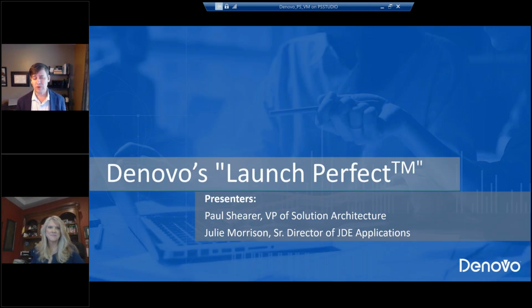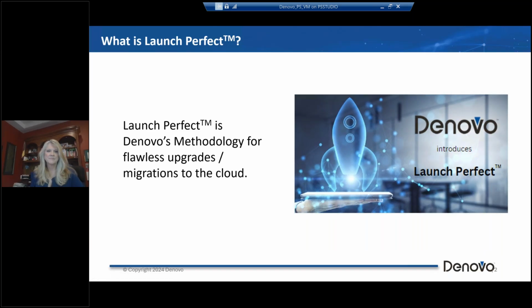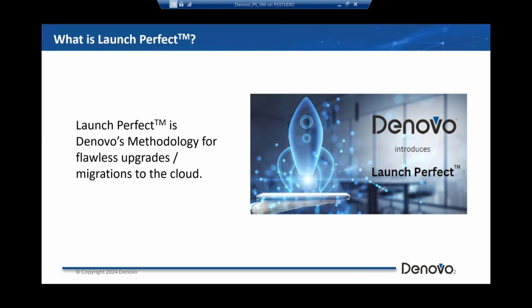And we're here today to talk to you about a new DeNovo program called LaunchPerfect. Jumping right in, what is LaunchPerfect? LaunchPerfect is a methodology that DeNovo has developed for flawless, or at least as close to flawless upgrades as you're likely to find. So how does the program work?